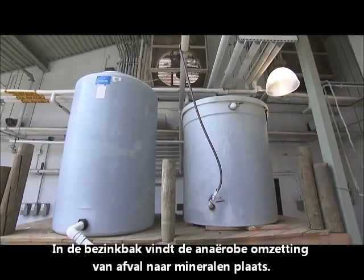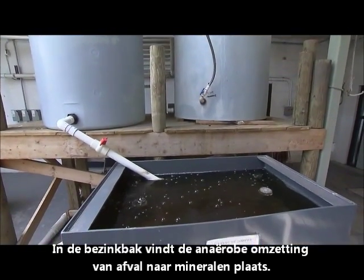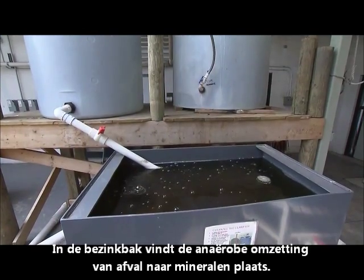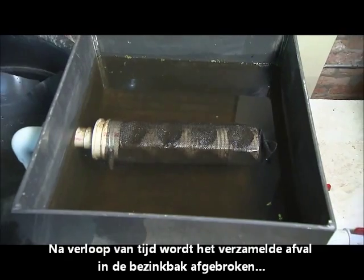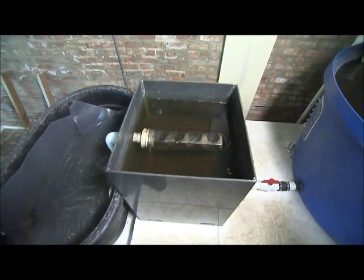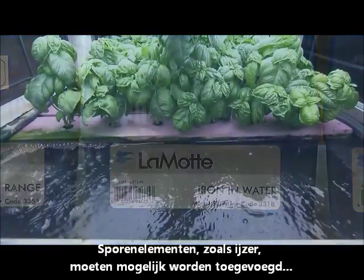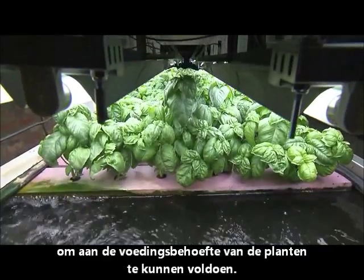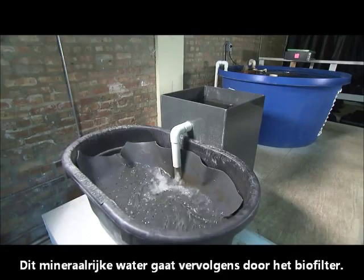A clarifier or settler is where the anaerobic mineralization of the waste and uneaten food occurs. Over time, the waste material collected in the clarifier begins to break down and releases nutrients to the water. Trace materials such as iron may have to be added to supplement the plant's nutritional needs. This mineral-rich water then moves through the biofilter.